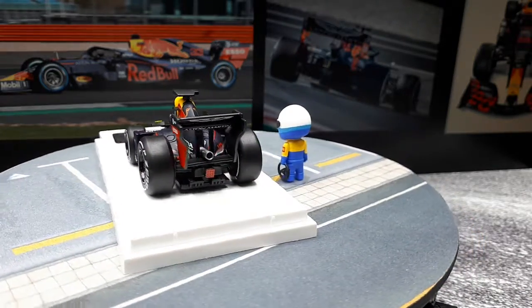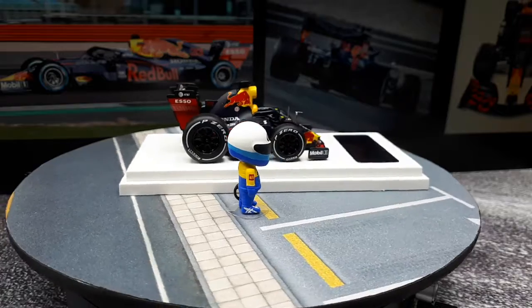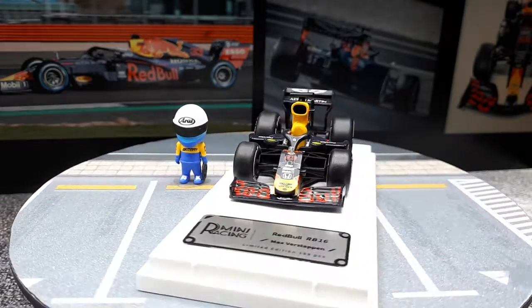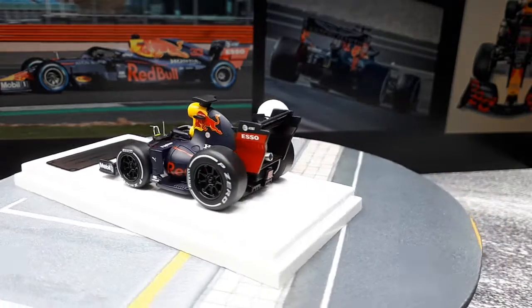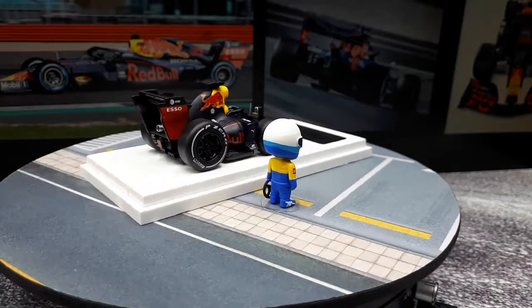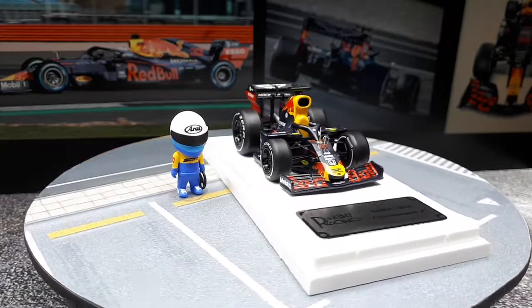What I do know is there is a different casting, and that has, again, 3 liveries. So I'm gonna get that in and, you know, compare it to this later. So yeah, okay. Well, anyways, I'm hoping this mini racing brand sticks around, and just keeps cranking out other F1 cars of different casting, actual different shapes, and I'll get them.